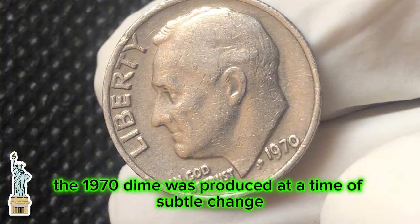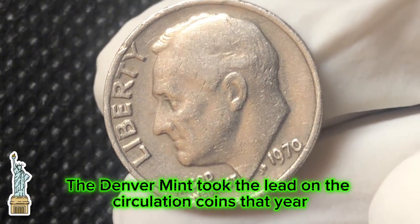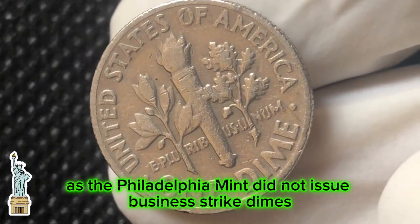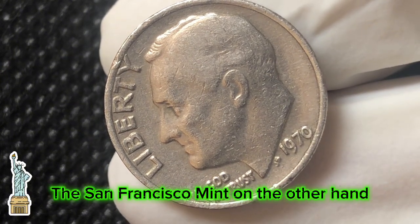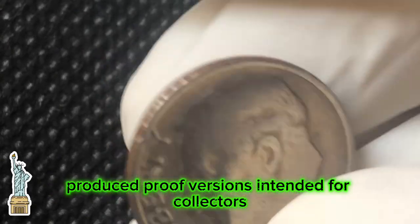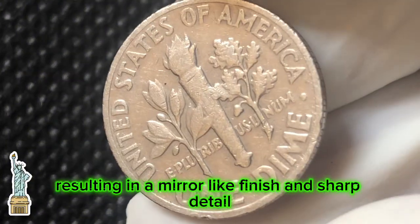The 1970 dime was produced at a time of subtle change. The Denver Mint took the lead on the circulation coins that year, as the Philadelphia Mint did not issue business strike dimes dated 1970. This simple fact alone makes the 1970 D Roosevelt dime a unique player in the series. The San Francisco Mint, on the other hand, produced proof versions intended for collectors, each one struck with extra care, resulting in a mirror-like finish and sharp detail.